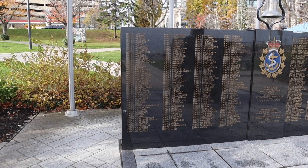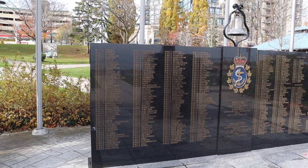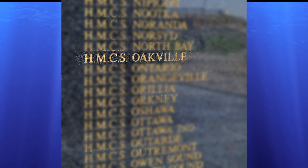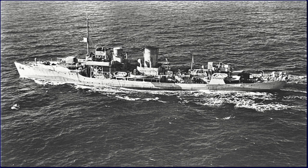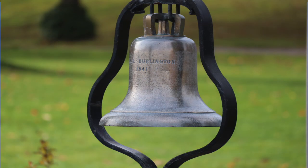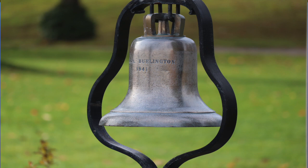The main remembrance wall along the rear of the monument lists all the warships that served in the Royal Canadian Navy, including HMCS Oakville. On the rear of the remembrance wall are listed the names of the 370 ships that served in the Canadian Merchant Navy. The bell of HMCS Burlington is mounted atop the center column of the ship's remembrance wall.